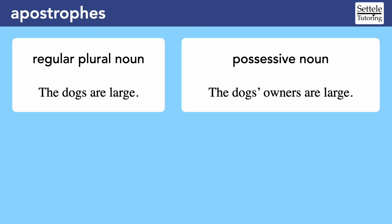In the second sentence, the dog's owners are large. The dogs are acting more like an adjective that describes the actual topic. The dogs aren't large, the owners are. The apostrophe shows that this sentence involves possession, and bizarrely, it's actually the dogs that possess the owners. Even though that might not make sense logically, grammatically, the apostrophe shows that the owners belong to the dogs. In other words, the dogs own their owners.